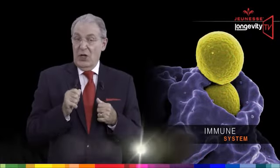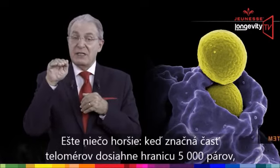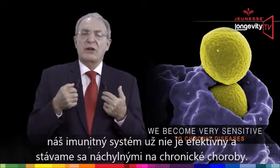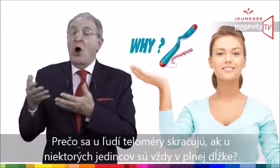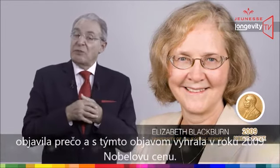What a coincidence! Even worse, when a good proportion of telomeres reach the 5,000 base pair limit, our immune system is no longer efficient, and we become very sensitive to chronic diseases. Why are telomeres shortening in humans, while in some other species they are always at full length? Elizabeth Blackburn from the University of California, Berkeley, discovered why, and with this discovery, she won the Nobel Prize in 2009.